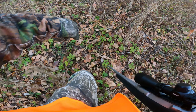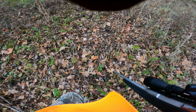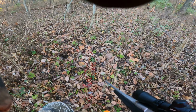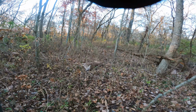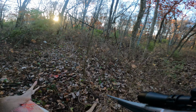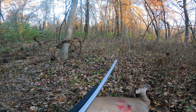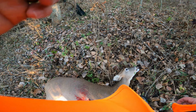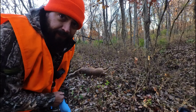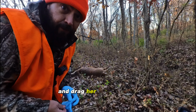Found our trail right here. There she is. That is my first deer. Gonna get her field dressed out and drag her all the way back.